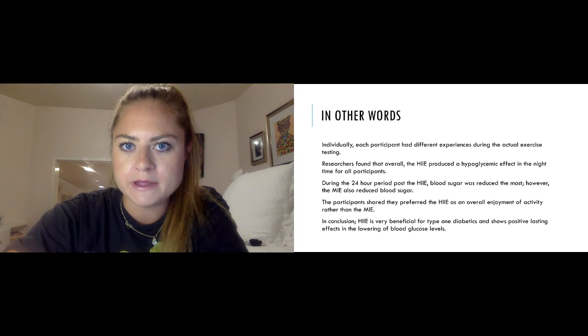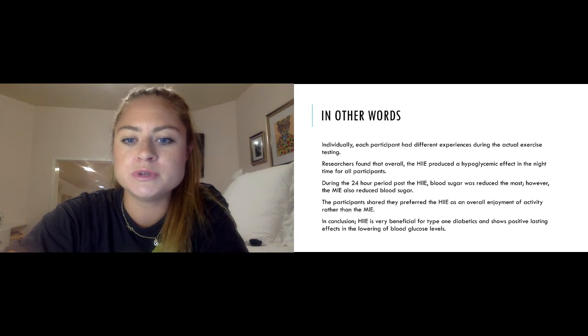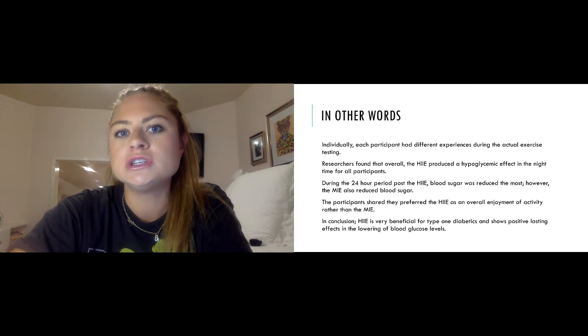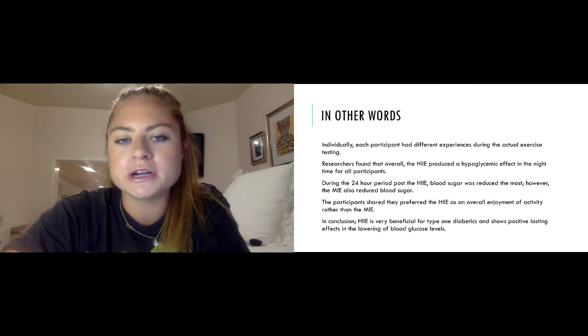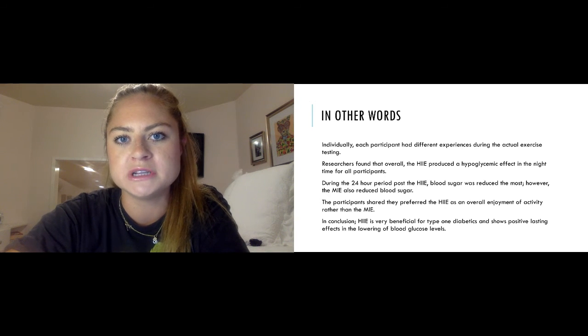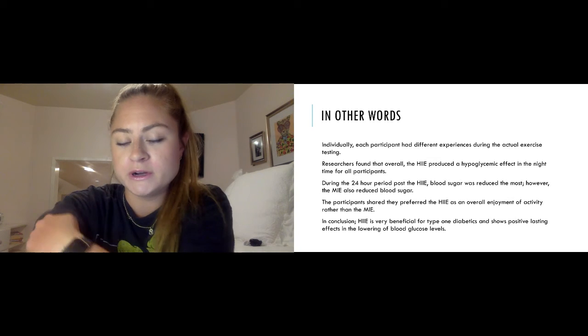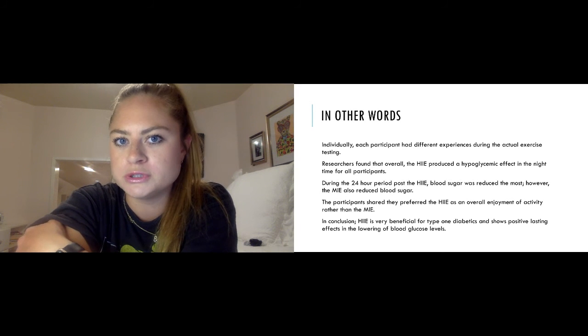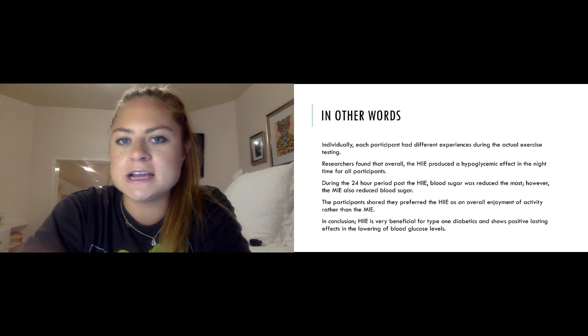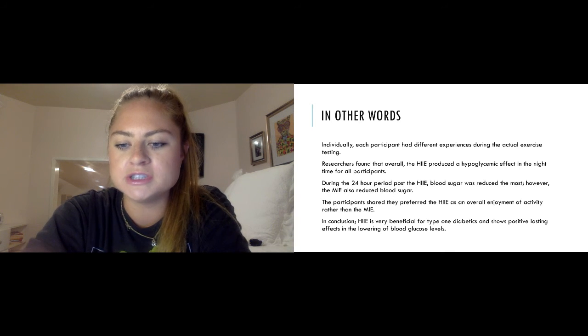But the researchers found that overall, the high-intensity exercise produced a hypoglycemic effect in the nighttime, and during the 24 hours post-exercise, the high intensity showed the greatest reduction in blood sugar. Now, the moderate intense did also reduce blood sugar as well, but not quite as much as the high intense. Also, the participants shared that they had much more enjoyment in the high intense exercise rather than the moderate intense exercise. So in conclusion, high intensity exercise is very beneficial for type 1 diabetics and shows positive effects in the lowering of blood glucose levels.